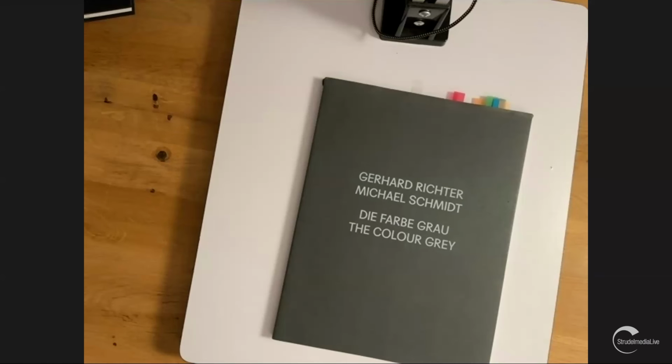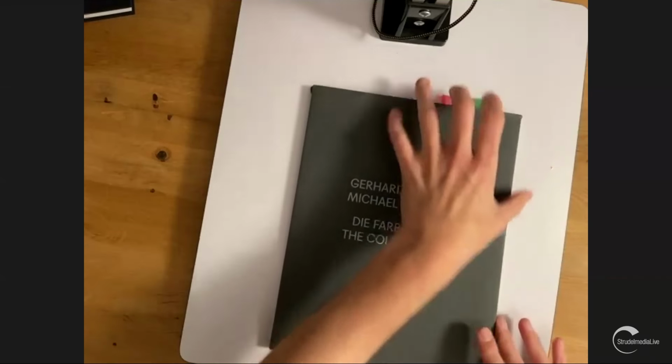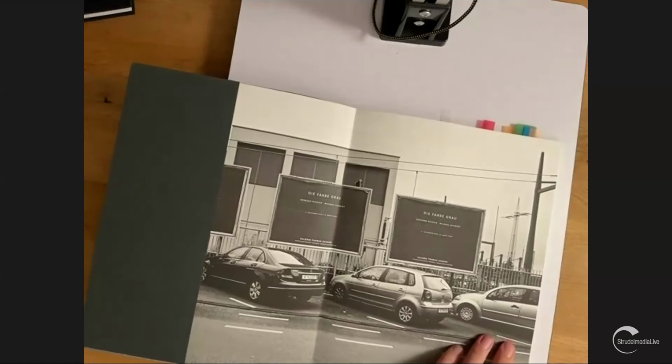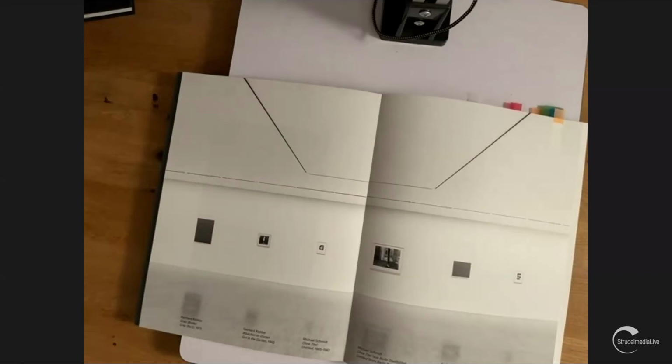Michael Schmidt once said that he perceives gray as a color, and in his early work, Einheit and Waffenruhe, a ceasefire, he was working predominantly in black and white. So he talked about the color gray in a way that he thinks that it is actually a color for his work. And this is just an exhibition catalog that shows the posters, how it was advertised, shows you these large exhibition rooms. And the interesting thing about this is Gerhard Richter is eventually ending up with a painting.